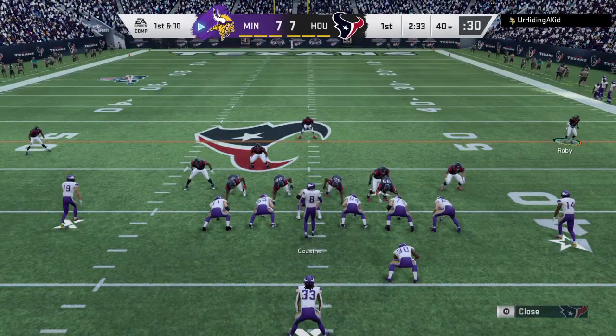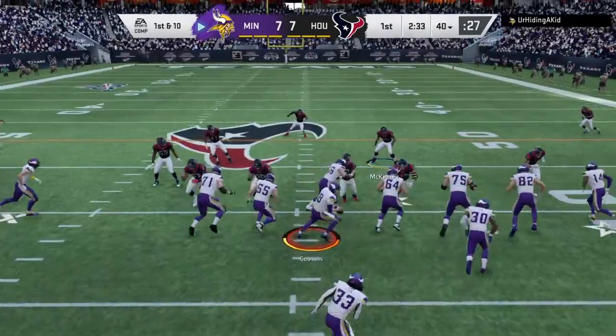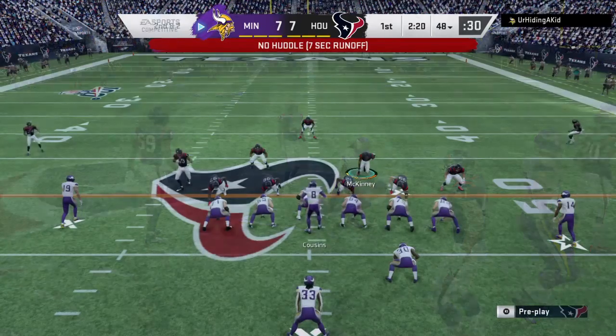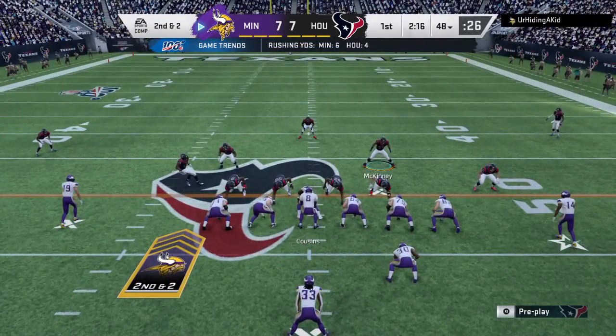Here are the Vikings now to start their next drive. They had to go a long way on their last drive to score the touchdown. This time they get at least a little bit more of a cushion with field position. I have to think that with this field position, after what they did on the last drive, they might want to take a shot right now and try and cut down the length of the drive.